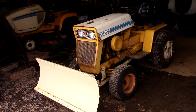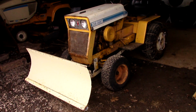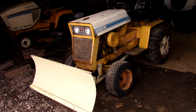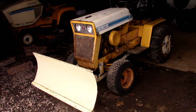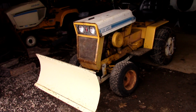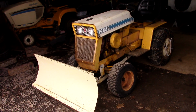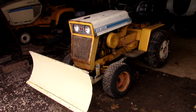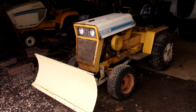This thing in the spring, I'll be pulling off my snow blade and weights and chains and putting the mower that came with it back on, and it will also be going up for sale. Just while it runs so good, I just don't really have the room for it and have no need for it because I've got other ones that'll do the same jobs. So look for it for sale in the spring here as well. But basically, that is the tractor collection here.